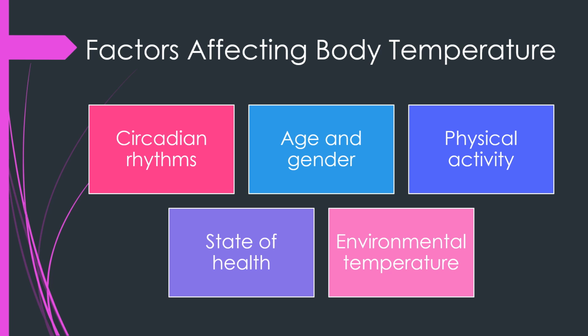If our hypothalamus says we're too warm, the body will send more blood to the skin surface, allowing heat to dissipate. We're going to start sweating, and sweat evaporates, and when it evaporates, that cools down our skin and body temperature. So now we know how the temperature is regulated in our body. Let's look at what affects these.